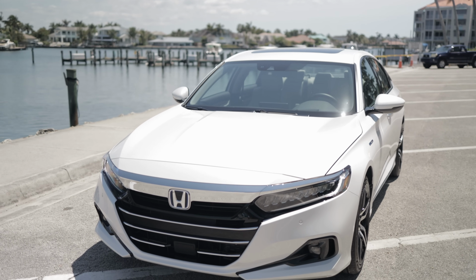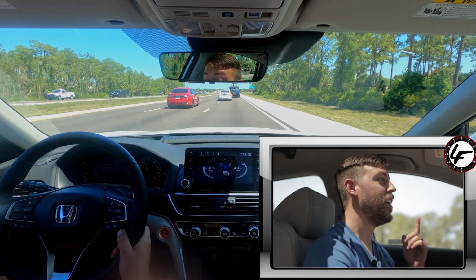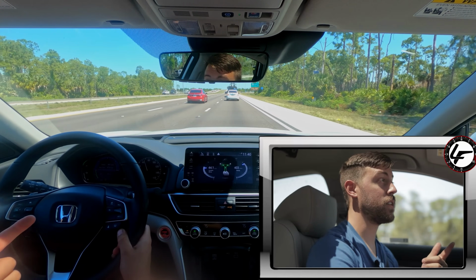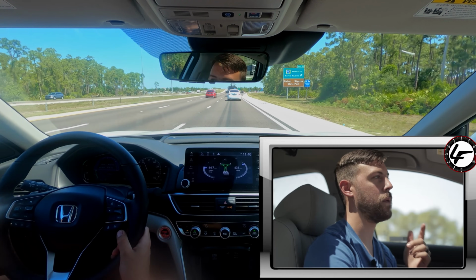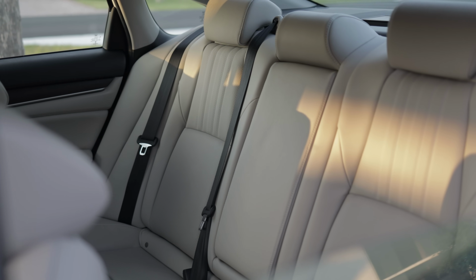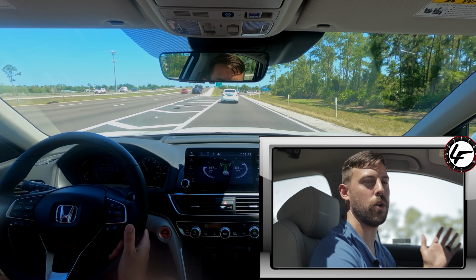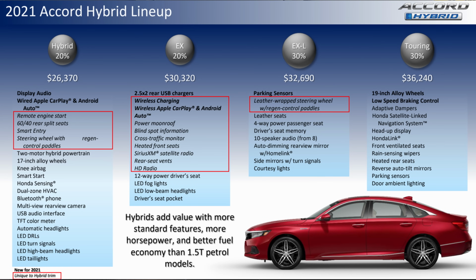The ride quality is good, at least where I'm at. The brakes are really good. That's one of my favorite parts about this whole vehicle, just the brake quality, the brake feel, and the stopping power of this thing. Fuel efficiency is great. I probably already said comfort, and it's just a really, really well-rounded car. And you guys, you can get it in lots of different trims to meet your needs and price points.